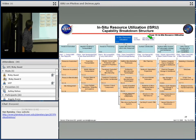This is a typical NASA work breakdown structure showing what goes into in situ resource utilization. There's resource extraction, materials handling, there's the processing of the resources, there's manufacturing technologies, construction technologies, the consumables, storage and distribution technologies, and then there's the overall systems engineering, modeling, and validating your systems. And so we've done a lot of work in fleshing out each of these categories, figuring out all the technologies that need to be developed.